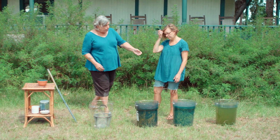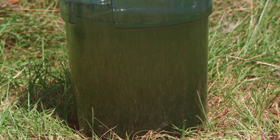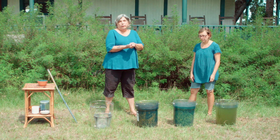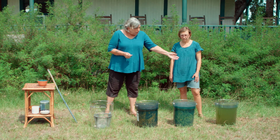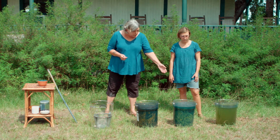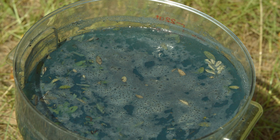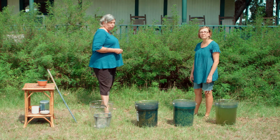So first let me explain these. This bucket right here are indigo leaves steeping in water, steeping like soaking in hot water. And we're using solar power. It's like 95 degrees today in the past couple of days, so it's really, really hot. These were cut this morning. These were cut last night, and these were cut 2 days ago from these plants right here. These are the indigo plants of Ossabaw.